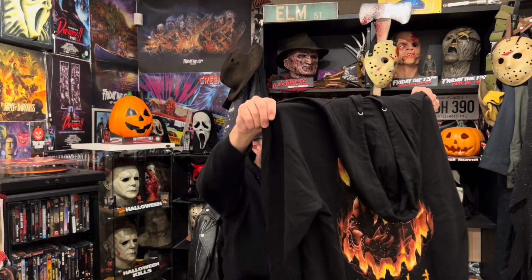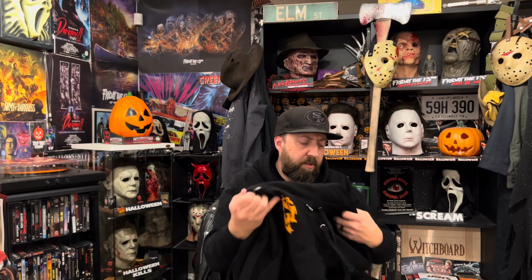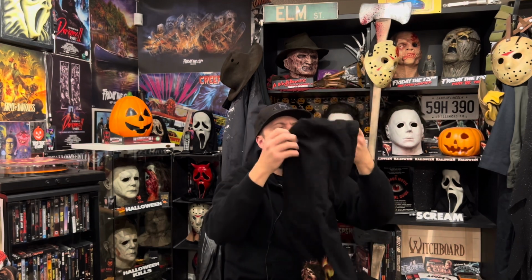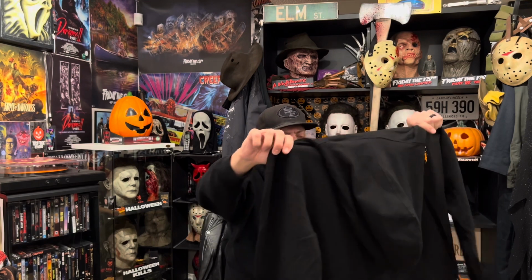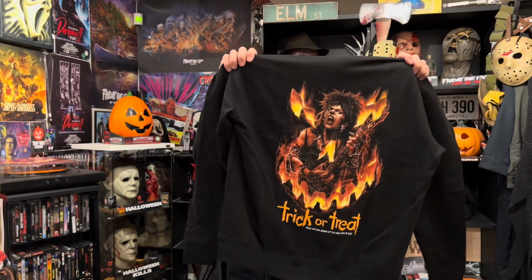Well, it's like a nice big hoodie as well. Decent sized pockets. And how's the hood on it? Yeah, good size hood, not bad. Could be a little deeper, I guess. But nice, very nice. I like how it's nice and thin. And what a print, is that ever sick? Look at that. So cool.